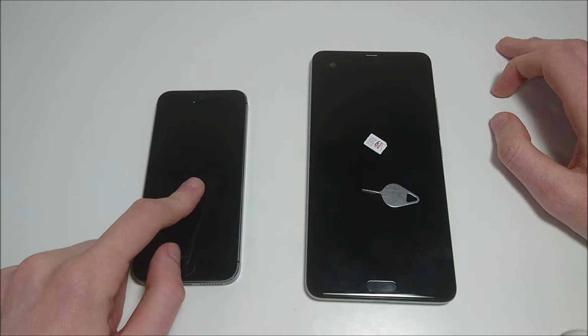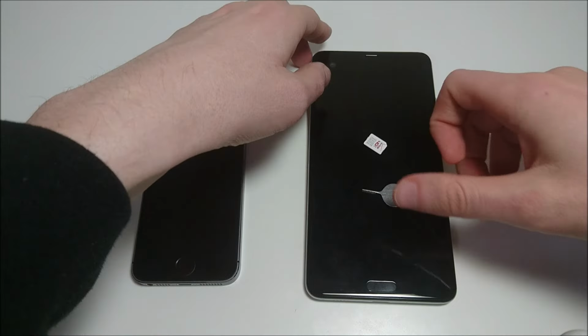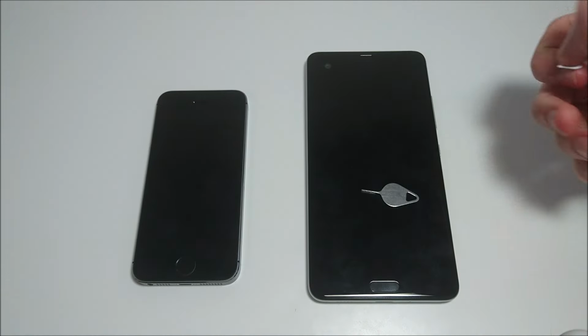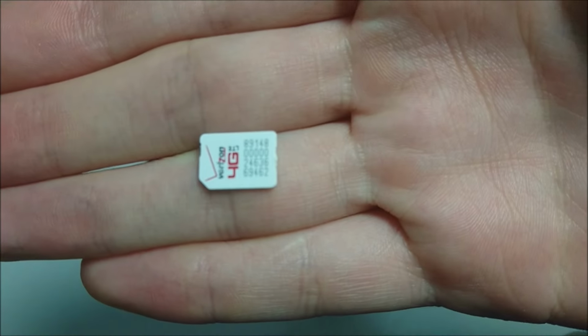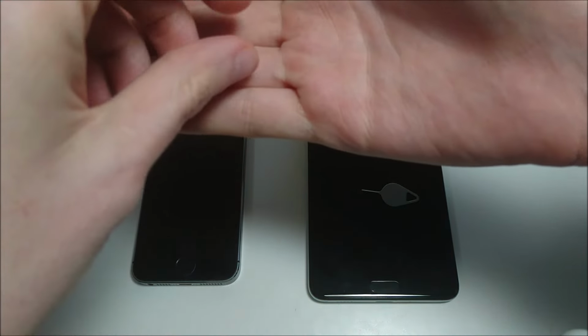This is on AT&T, it's GSM network. And first, just going to put in the Verizon SIM card. So you guys see right there. Verizon 4G.